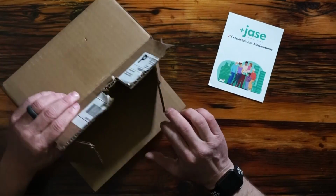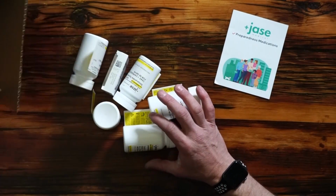But what does the average civilian do? How do you stockpile just enough medication for your family in case you are in a city that goes under siege or an infrastructure goes down or something happens? The solution that Jase has, I'm going to pour all this out.